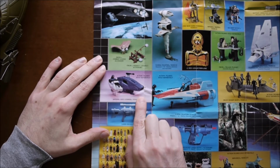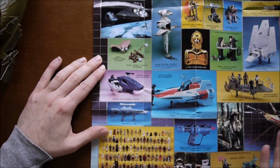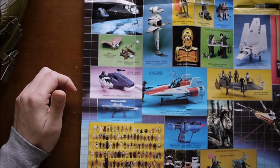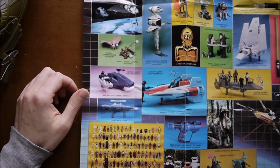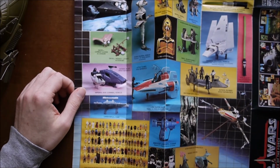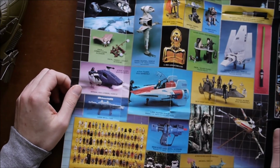This is the Imperial Side Gunner. Some of these are from the movies, but some aren't. This is basically the end of the toy line until the 90s. So these are a little uncommon, I guess. They're not rare, but they're less produced than the rest of them.